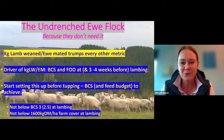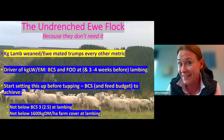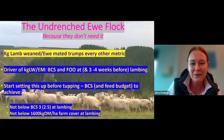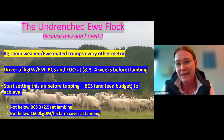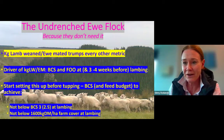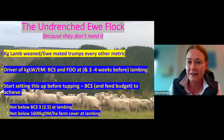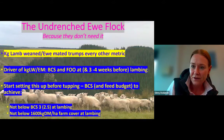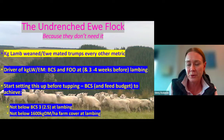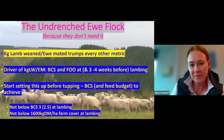Ewe body condition scores have got to be really good prior to tupping, because we know on our winter rotations that they're going to lose some weight. So if they're only condition score 2.5 or even condition score 3 at tupping, if things don't go quite to plan in the winter, you're going to have a whole lot of really light ewes at lambing. And there's so much data to show that the production, survival and the lamb growth out of those light ewes is so much poorer than ewes that lamb in good condition. So those are some of my targets at the bottom there.